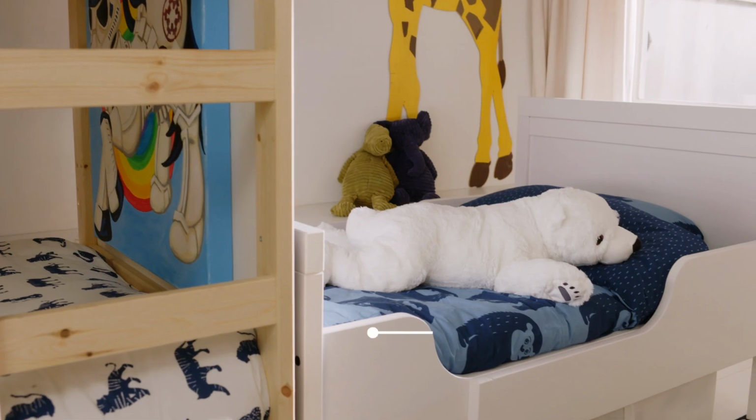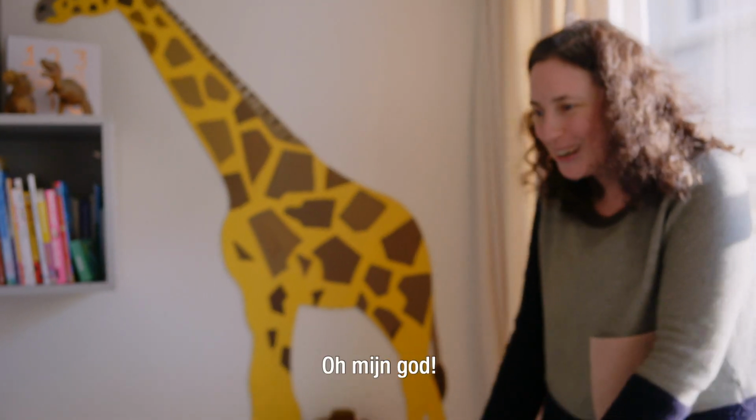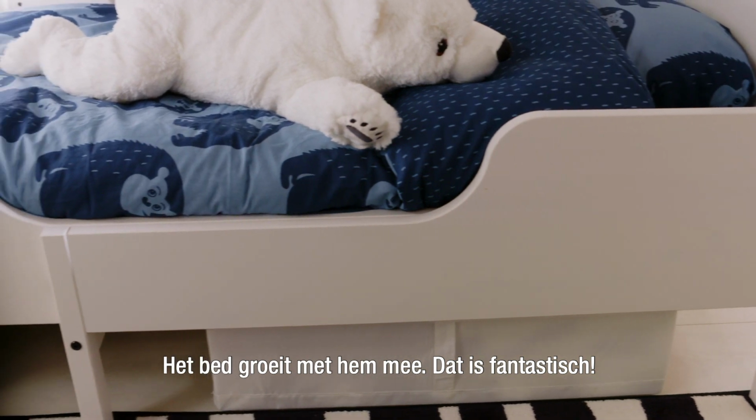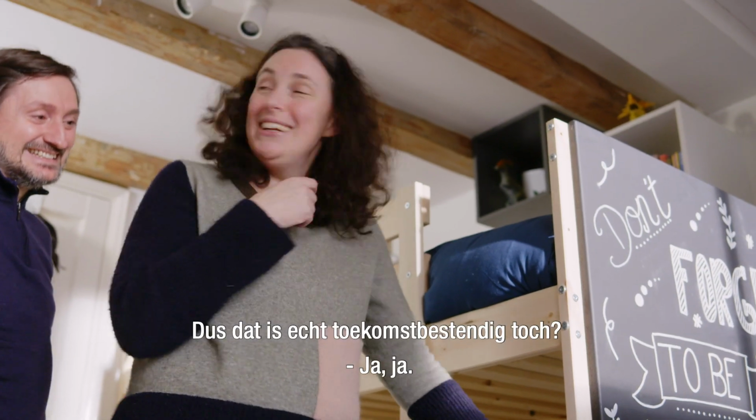Enzo's got his own bed. Hang on, does it extend? It extends. Oh wow! Oh my god! So the bed grows with him. That's amazing. How smart is that? So that really is future proofing.